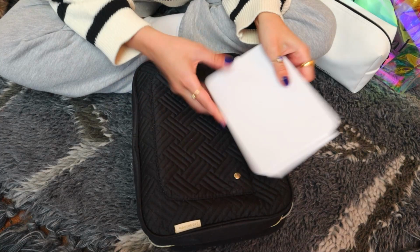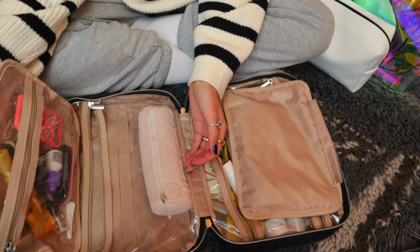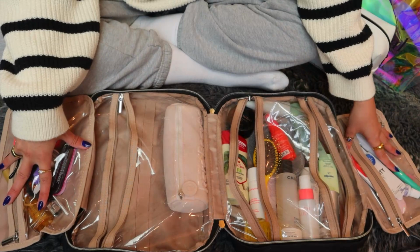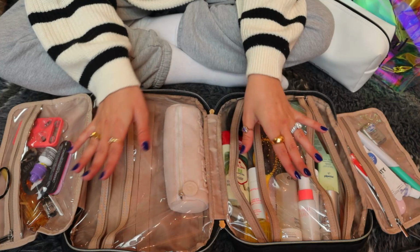So when you open it, it has these two sections in the front that fold out, but this also has a little hanger on it so you can hang it from wherever you go. And then it has these two larger pockets with the two smaller pockets on either side. I usually keep skincare and hair care in one and makeup in the other, but TBD because I'm really trying to work on making everything smaller and easier.